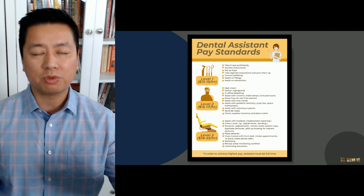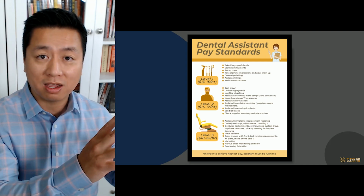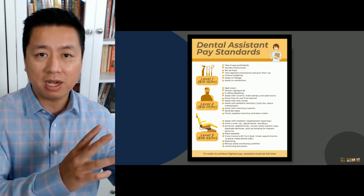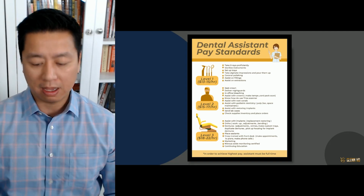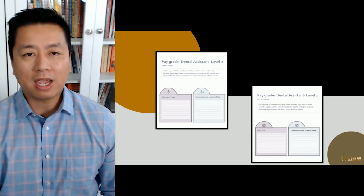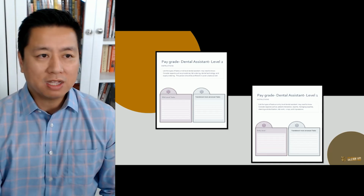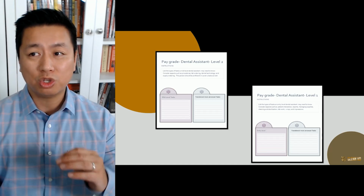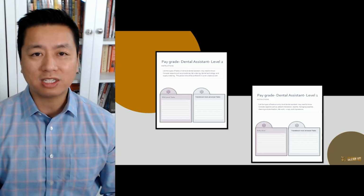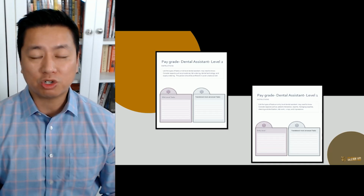By the time they're at level 3, they're freeing you up so you can go somewhere else to make more money. You can go to another op to make more money. So again, you're incentivizing people to level up. Now, these pay grades, they're all listed in my break room. I have nothing to hide. So my team knows exactly what they need to do to get better. And when they know exactly what they need to do to get better, then it's open and transparent.